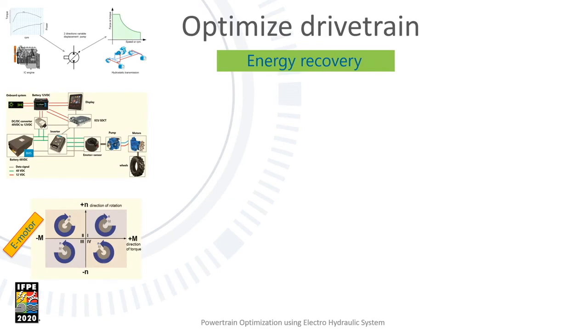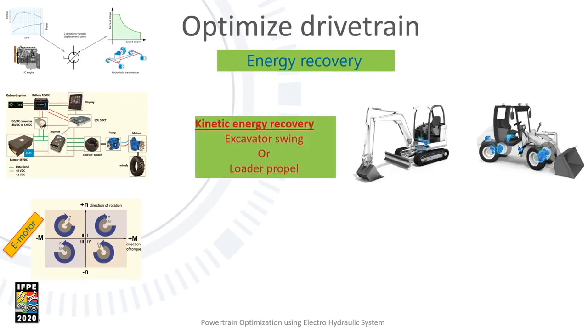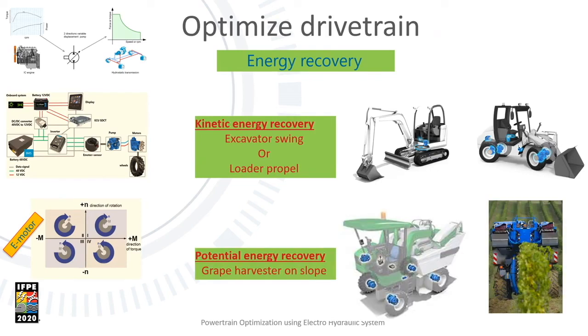Energy recovery can be another area where we can leverage the 4-quadrant design of the hydraulic portion of the electrohydraulic drivetrain. For instance, the swing function on an excavator or hydrostatic braking would be forms of kinetic energy that we're recovering. We may also be able to recover potential energy. For instance, our company is a French company, so they always find a way to put a grape harvester making wine into every presentation. But a lot of these slopes are very steep. So as the machine rolls down the hill at a constant speed, that's potential energy that we can recover. And it makes wine.